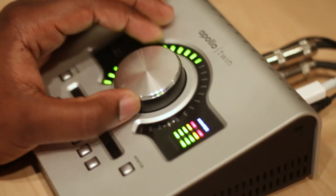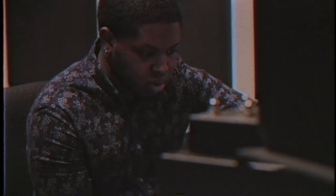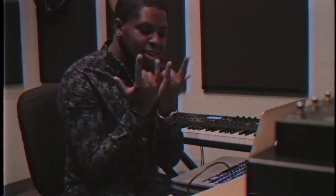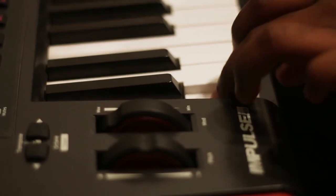By the way, the vibraphone is totally dry. I didn't put any effects on it or anything. It was just the instrument itself. Domino probably did some engineering to that. Shout out to Donnie Domino over at Dojo 45. Gang gang. I believe the next thing I went to was the drums.